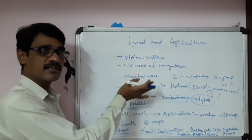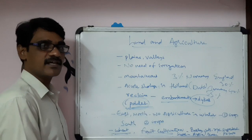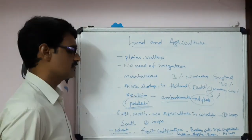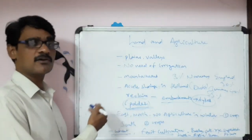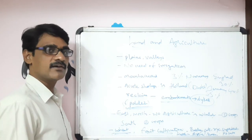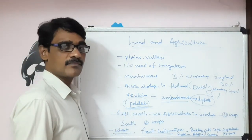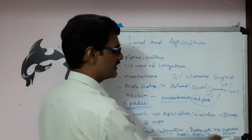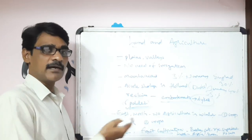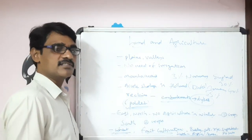Especially in the southern countries of Europe, they have fruit cultivation. In the fruit cultivation, they are growing juicy fruits like olives, grapes and oranges. Wheat is also the major crop in Europe. Especially the wheat is grown in Russia, Ukraine and France and other countries here. The other major crops in Europe are barley, oats, rye, sugar beet and potato. Especially sugar is made from the sugar beet, and this is done in Russia, Ukraine and Germany.